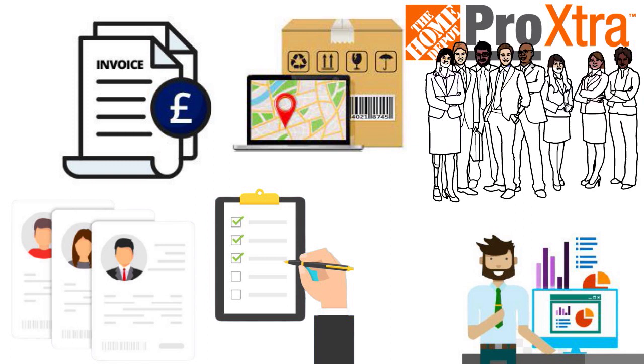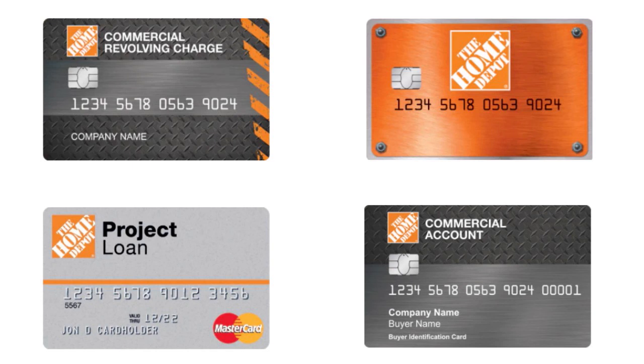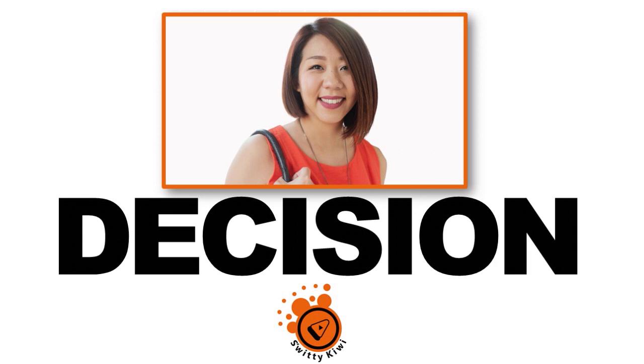So I've just given you the 4 Home Depot credit cards, right? The Home Depot consumer credit card, the Home Depot project loan card, quote unquote card, the Home Depot commercial revolving charge card, and the Home Depot commercial account credit card. The big question, the big decision time, is which one should you get? Like many credit cards, the right Home Depot card will vary depending on the user, right? Here is a quick breakdown.